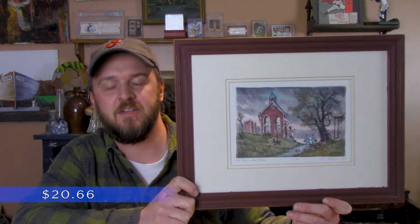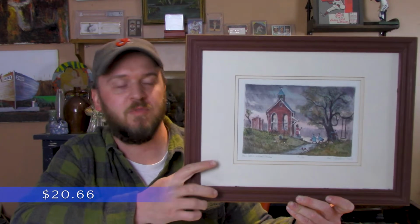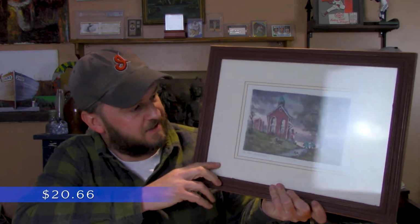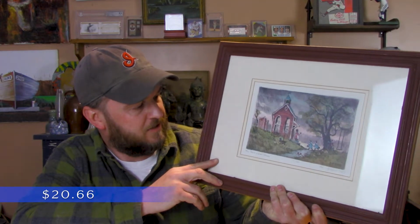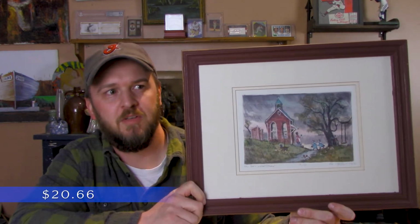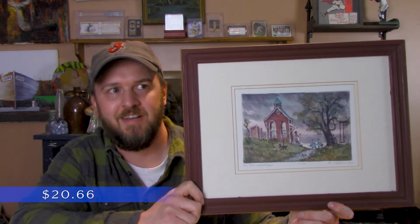Next piece I also got for $5.11, and I've actually sold probably 3 or 4 pieces by this artist, Ed Gifford, and he did intaglio, a lot of prints, hand-pulled prints like this, etchings. This is signed Ed Gifford, 10 out of 50, and it's called One Room Schoolhouse. The pieces that I've sold have been between $60 and around $90, I think.